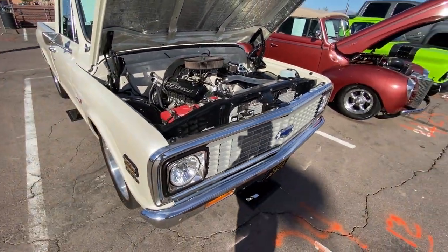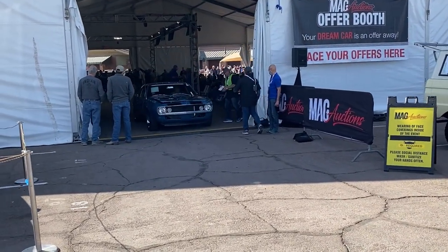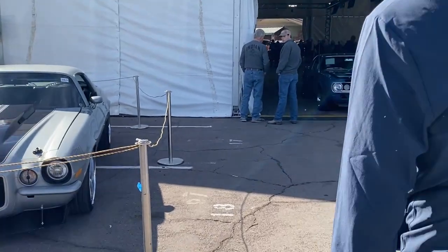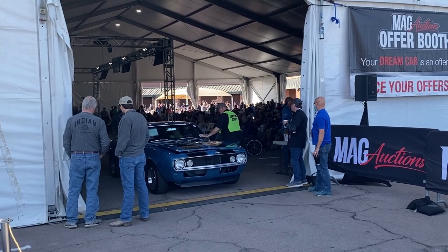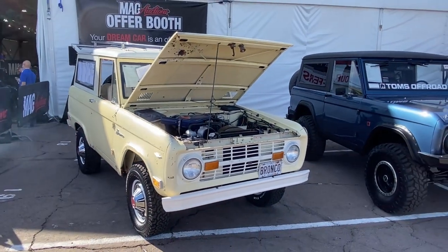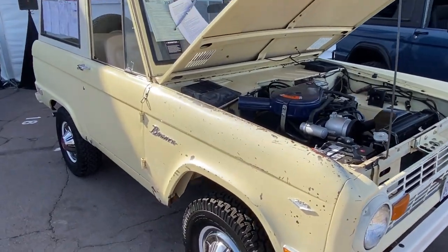We are selling the Camaro. $37,000. All right, great job there, Darren. A restomod with factory air, and it's been lowered. Bronco nuts. Oh my! I don't get it, but these are worth some money now, folks.